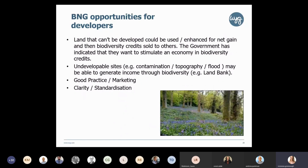So there will be opportunities for developers in biodiversity net gain. And one of the main opportunities would be for land that can't be developed. This land could be used and enhanced for net gain, and then you could sell biodiversity credits to other developers which need them. This could work on undevelopable sites such as a site which has got contaminated land issues. The government has actually indicated they want to stimulate an economy in biodiversity credits.